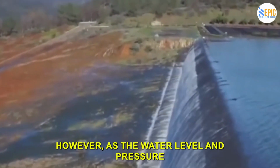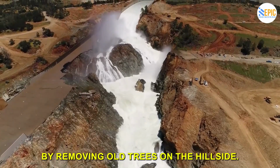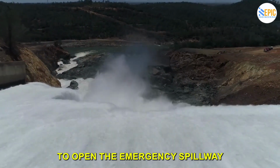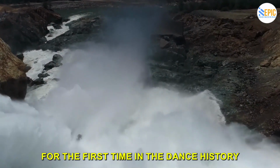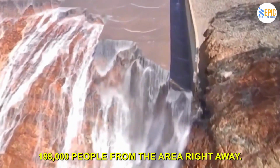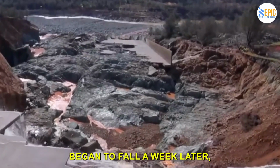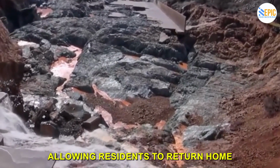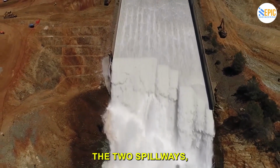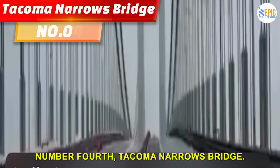However, as the water level and pressure continued to rise, more workers began to prepare the emergency spillway's opening by removing all trees on the hillside. Only a few hours later, they were forced to open the emergency spillway for the first time in the dam's history. As millions of gallons of water flooded downstream, they decided to evacuate 188,000 people from the area right away. Thankfully, water levels began to fall a week later, allowing residents to return home. In total, over $875 million was spent to repair the 2 spillways, a project that took over a year to complete.